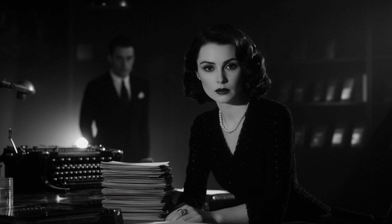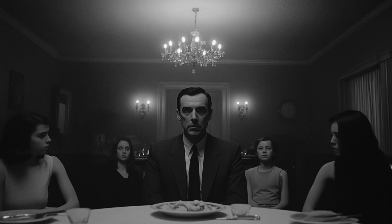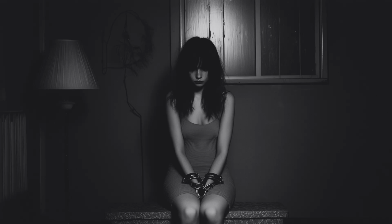One intriguing development in criminal profiling is the use of behavioral clusters. While traditional profiling focused on individual characteristics of a suspect, AI can now identify patterns of behavior that connect crimes which might otherwise seem unrelated.